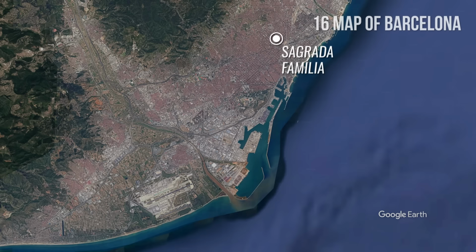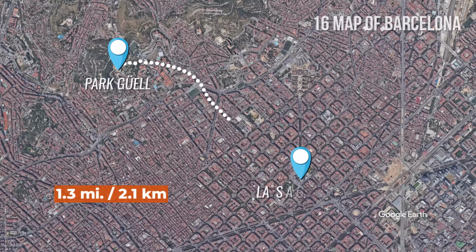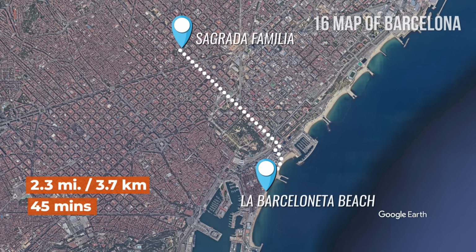Normally, you will arrive in Barcelona at Barcelona El Prat Airport, which is located close to the city. The main train station is Barcelona Sants Station, located near Plaza de España. To get a better sense of the distance, a 1.3 mile or 2.1 kilometer walk from Parc Güell to La Sagrada Familia takes about 30 minutes. If you use public transport, it will take you approximately the same amount of time. You will spend about 45 minutes to walk 2.3 miles or 3.7 kilometers from Sagrada Familia to La Barceloneta Beach, or 30 minutes if you use public transport.